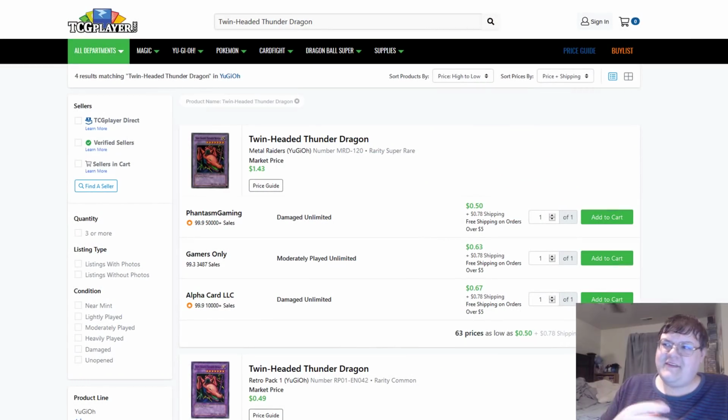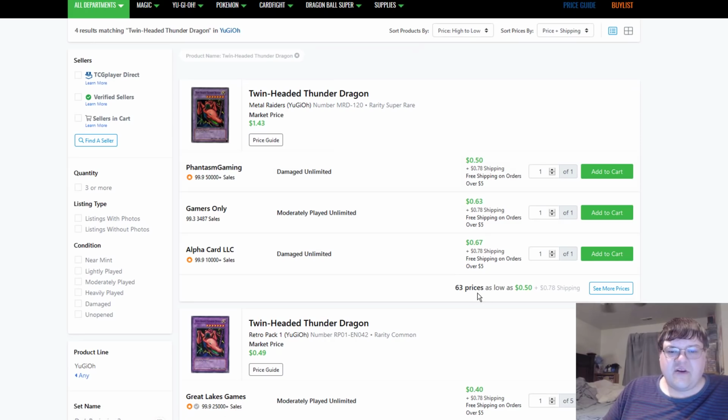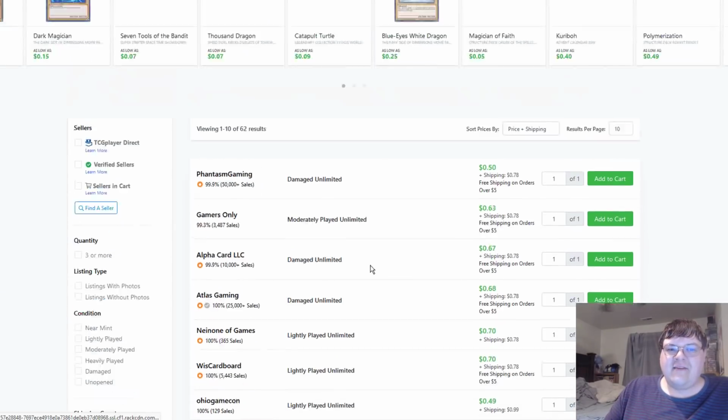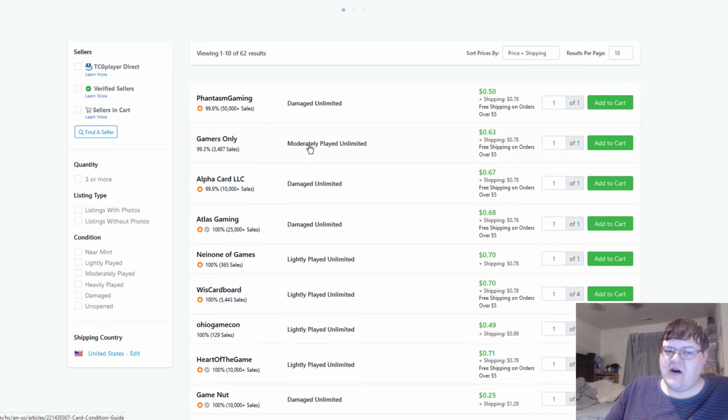Let's talk about tech choices, things that came out of the YCS that could potentially go up in value here, and just the general metagame. So, we actually need to talk about Twin Headed Thunder Dragons. Thunderless the Top was playing this, and for those of you that don't know, it's 2 Thunder Dragon monsters to make this. This is the OG 2800, but now the Colossus is gone.